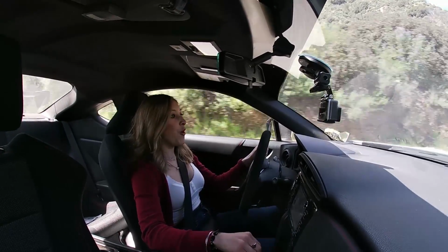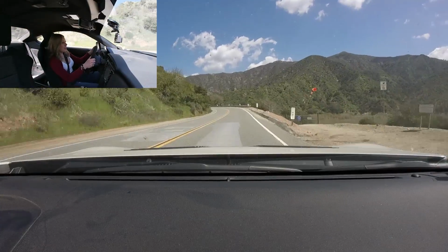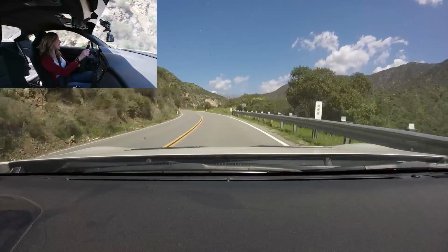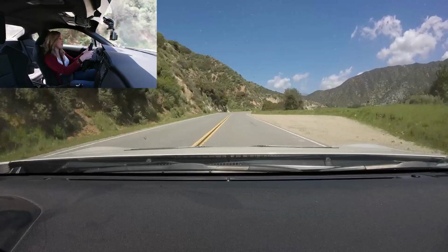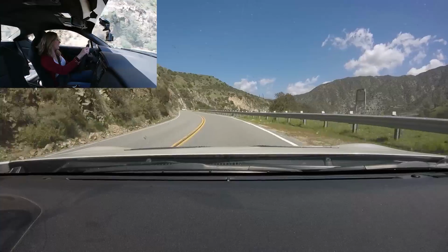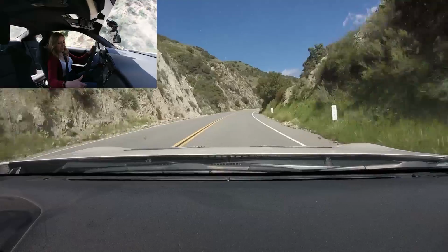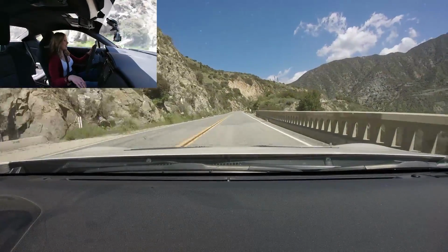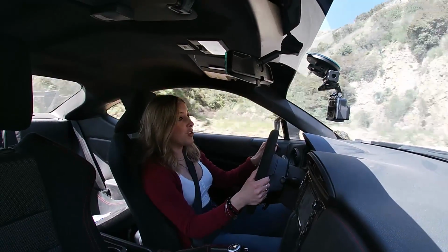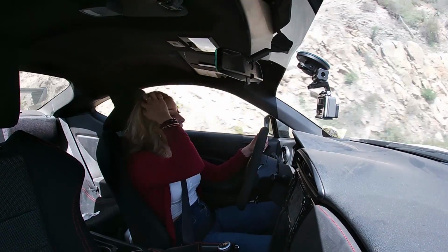This car has so much control. It's really responsive and I like that. Wow, that's so awesome. So that happens every time I let off the gas, I guess. That is so cool. That never gets old. Wow, I'm just really surprised at how responsive the car is. I actually like it better than mine.